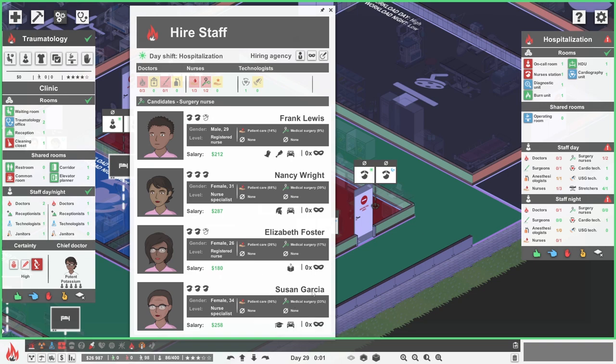Is it Susan Garcia down here? I mean, what is going on? All the people who've got medical surgery seem to live a bajillion miles away. Why are they all so far away? How about then we get, I mean, she's got medical surgery of 33% and you've got 39%. So maybe one of you could work on the night shift and one of you could work on the day shift. That'd be quite good, wouldn't it? And then we'd have a nighttime surgery nurse as well. That would help quite a bit, I think.